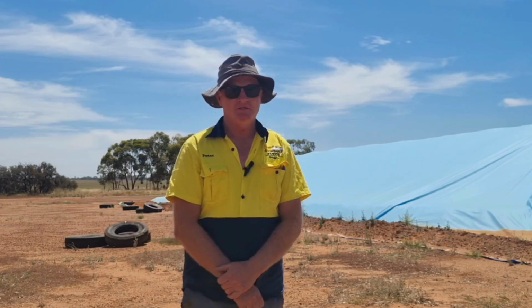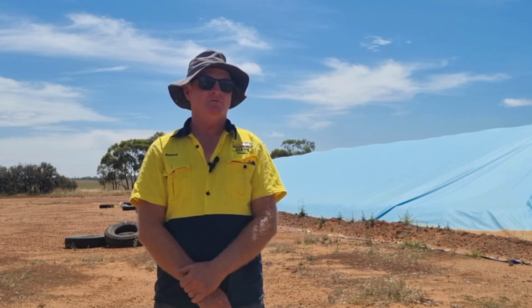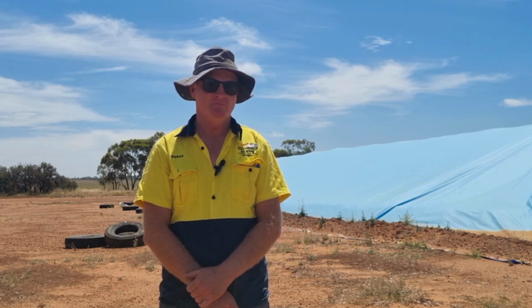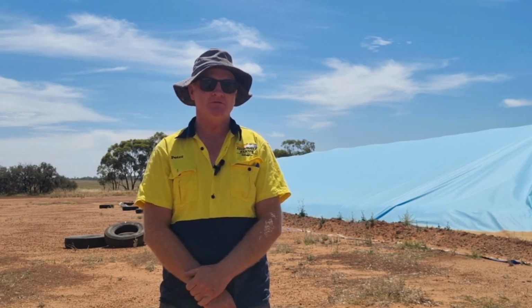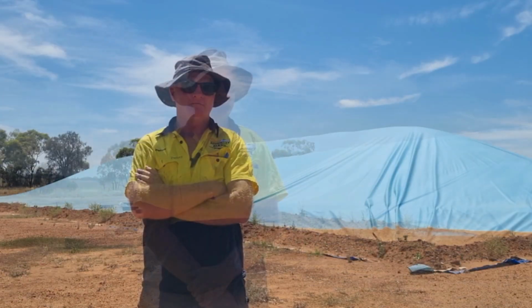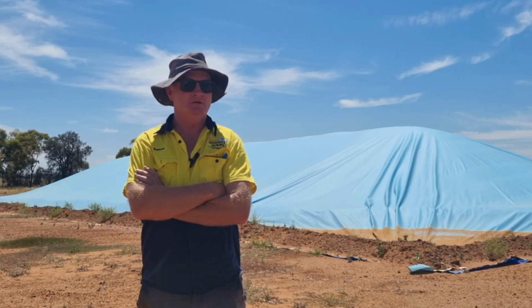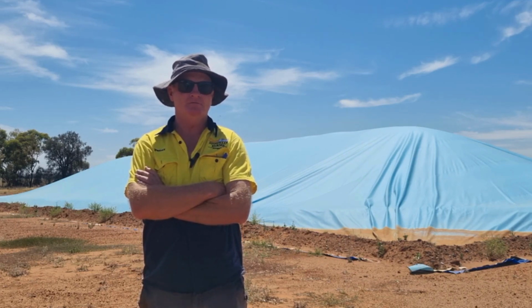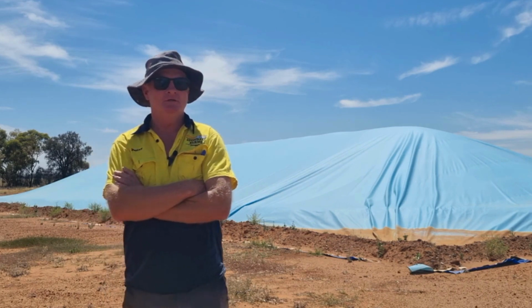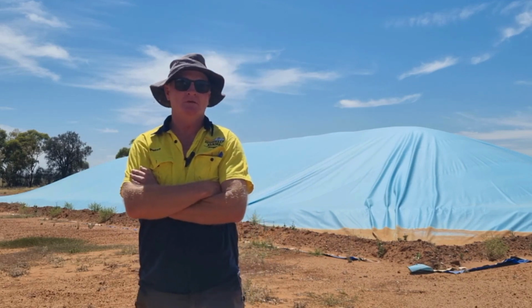I'd recommend Polytex products if you're going into bunkers. The experience we've had with them, service-wise, has been really good, and the products have been easy to use and good quality. Got plenty of information about tarp sizes, ground sheets, all that sort of thing. They were exceptionally good at giving us advice as to what we should use, and their service was really good, so very happy with it.